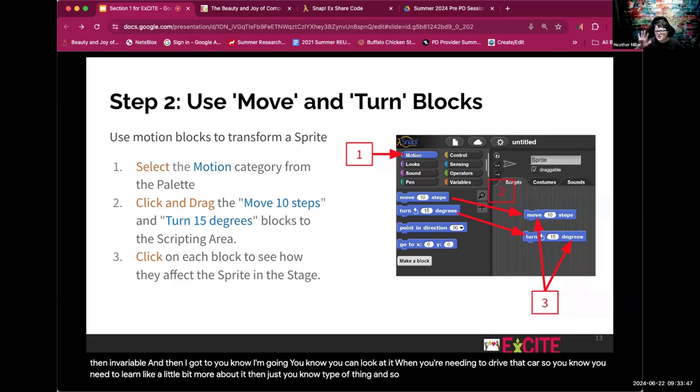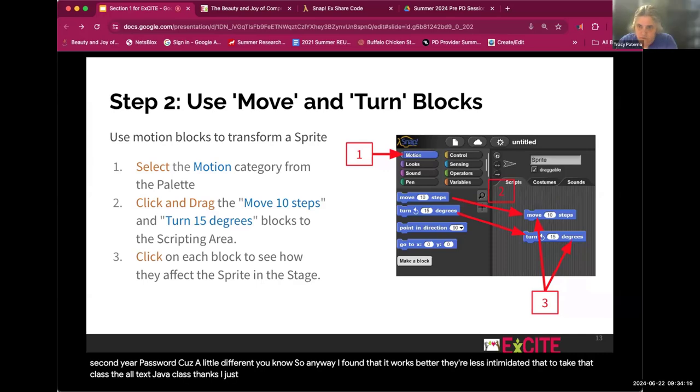So I show them, and that second-year group transitioned better into my CSA class, where it's all text-based. They weren't scared of it, because they were like, this is kind of like block, only a little different. I've got to have my syntax right, and the block doesn't handle my syntax. I found that they're less intimidated that second year to take the all text-based Java class. So I just like to show that it exists. Don't go in there and muddle unless you've saved your program somewhere else.